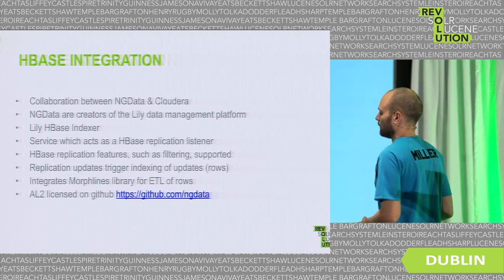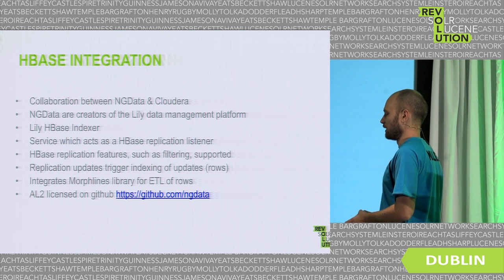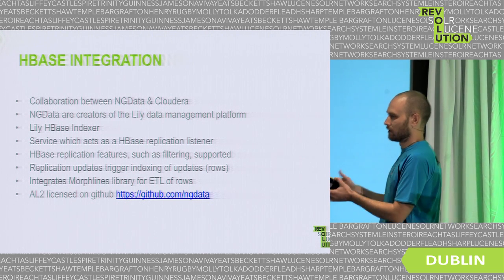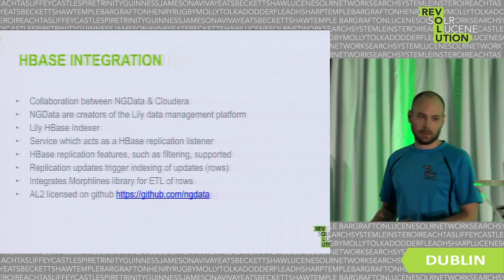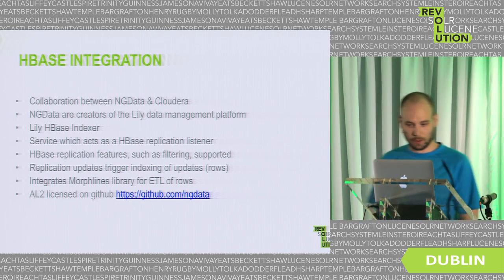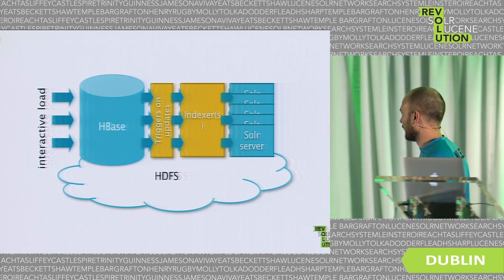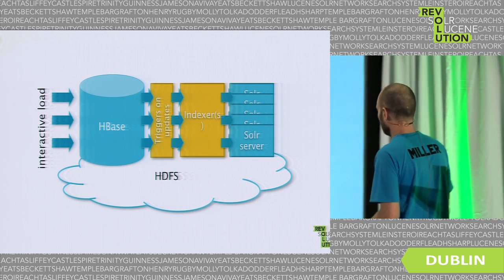So it's not necessarily like once your data is in HBase, it's guaranteed to be searchable right away. There is a slight lag. But for most use cases, it works pretty well, I think. Here's a little diagram of how that works.